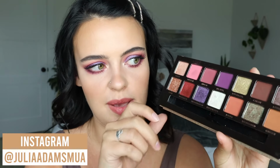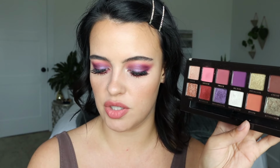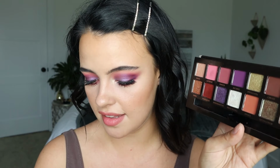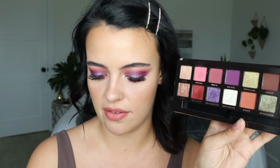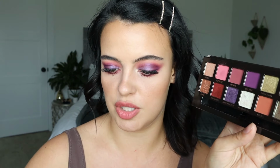So a little bit about this palette. There are 14 shades in here, 8 shimmers. It is cruelty free. And I have a little info card right here. It will be on the ABH website on August 6th. Retail and online August 15th. The price is 45 USD, 60 Canadian, and 46 British pounds.